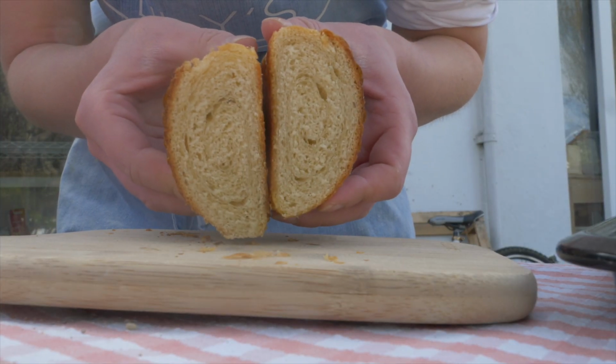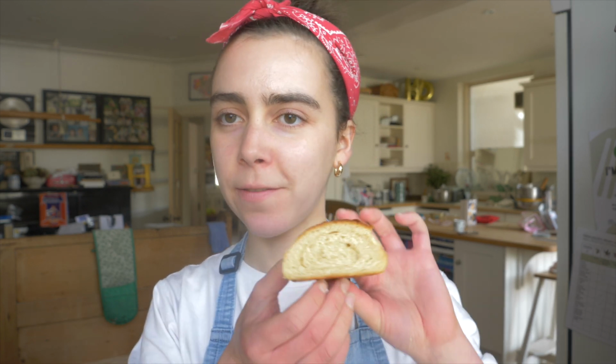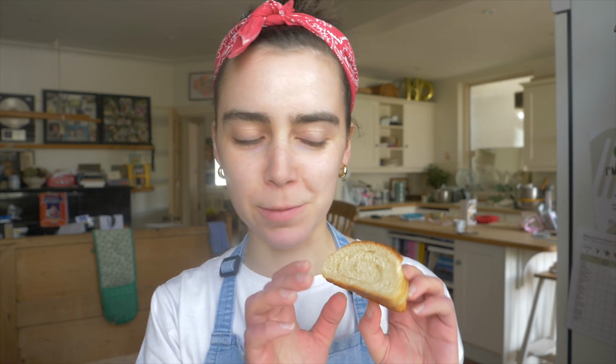Okay guys, so the croissants have been cooling down, so I think now is an appropriate time to do the taste test. So I've sliced into one of them, and it's very, very dense, so I've definitely done something wrong here. I'm chatting to Alan, who I worked with at Ursa Minor for a couple days because he is the master of viennoiserie and he's very, very skilled.